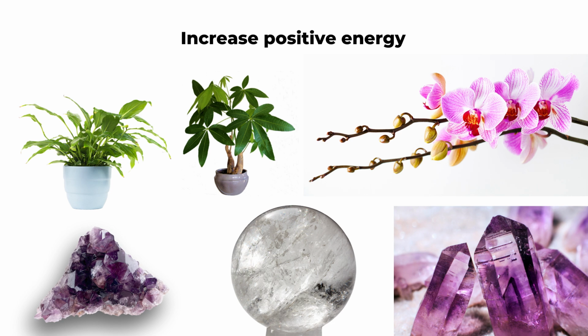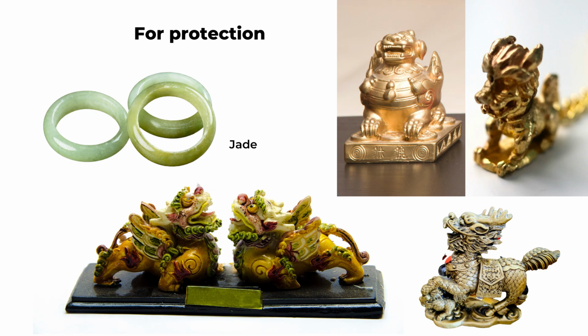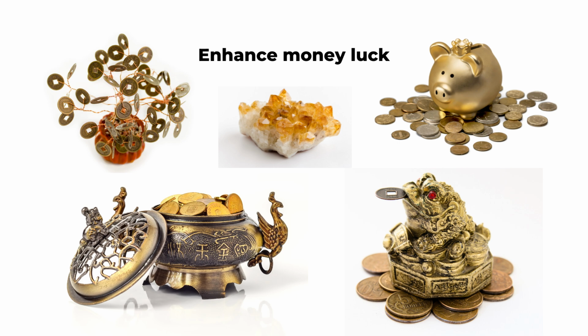The basic ones include natural plants, anything green and healthy, or natural crystals to increase the energy of the space. If you want to enhance your career and work, you can display a dragon or horse. If you want to protect your house from negative energy or negative people, you can display Pixiu and Qilin. For good health, you can display Hulu, the Chinese gourd, or a statue of a turtle. And if you want to enhance money luck, you can display coins or a money frog. The list is endless. It depends on your goals and what are meaningful objects for you.